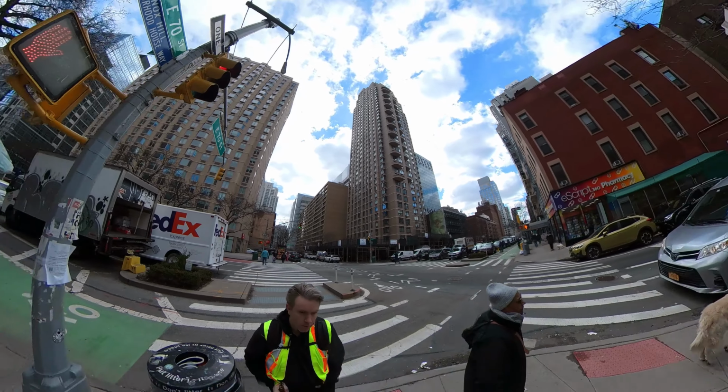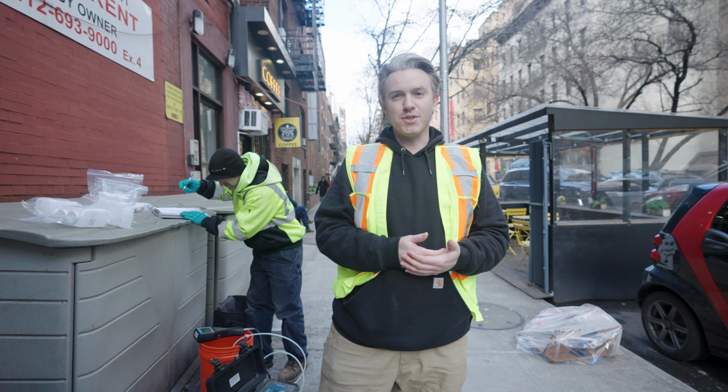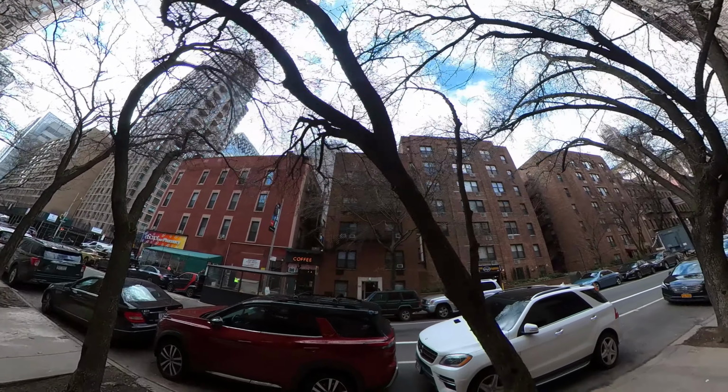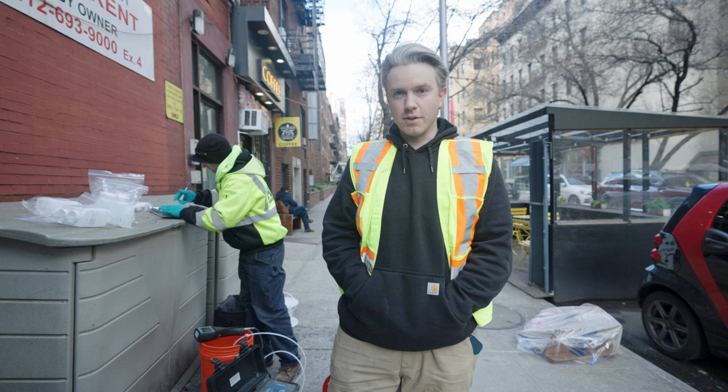So if you ever look at HRP's office locations, you may not realize what a wide area we service throughout the country, including major areas like New York City. Today we're on the Upper East Side of Manhattan doing some routine groundwater monitoring.